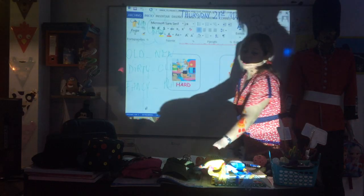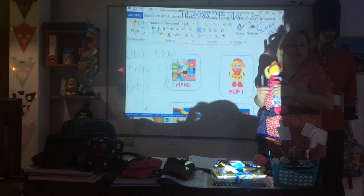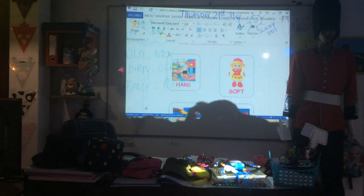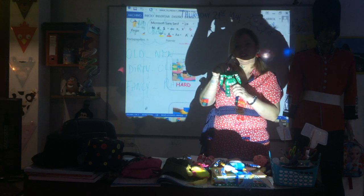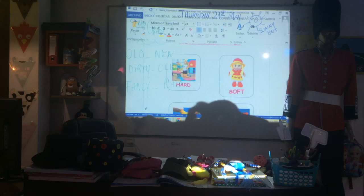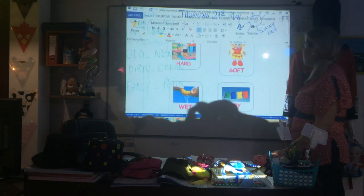Look, this is a soft dolly. A soft, you know, soft. What is soft? Soft. Very good. And this is a hard robot. Hard, very good, hard robot. Okay. So we have soft and hard. Remember, we take a soft toy to sleep.